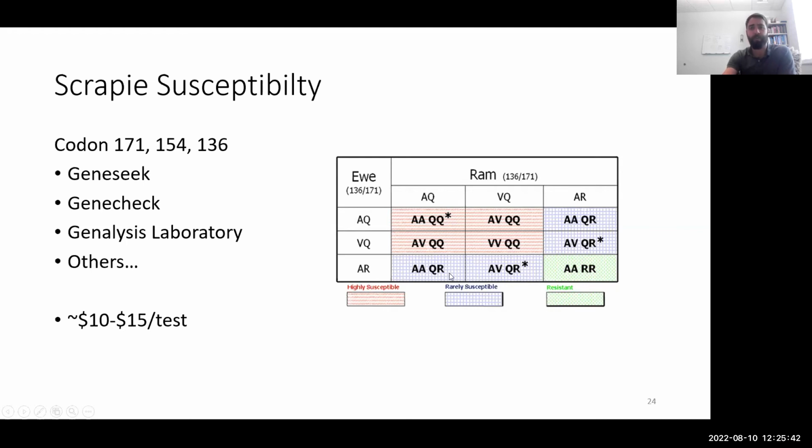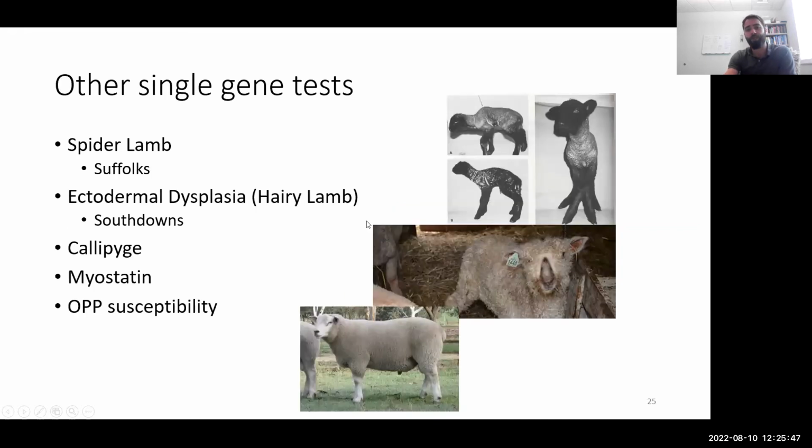So this is most commonly used in our single gene tests. There are also a number of other ones available, such as spider lamb, most commonly in Suffolk, or the hairy lamb, ectodermal dysplasia, often in South Downs, but others are available. Callipyge, myostatin, and OPP susceptibility are some of the other single gene tests that are commonly offered. There might be some others that are more recent, but these are likely the most common ones.